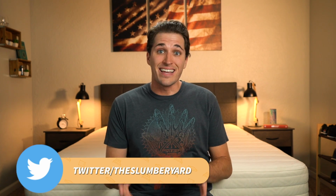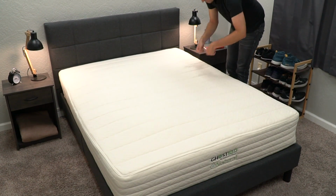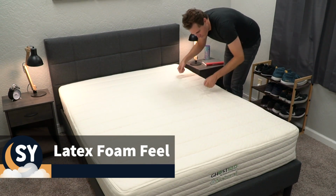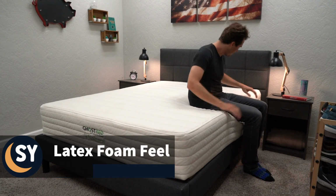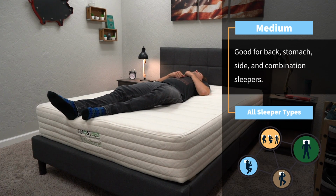But what does this construction ultimately add up to give the GhostBed Natural in terms of its overall firmness and feel? That's probably one of the main things to consider when it comes to getting a new mattress, and you probably want to get it right the first time. Well, we'd consider the GhostBed Natural to have a supportive latex foam feel that's a bit softer than a lot of other beds in its class. Most others are usually right around a medium firm due to the responsive combination of the coils and latex foam, but we think this one actually sits closer to a proper medium on our scale, if not a tinge softer.